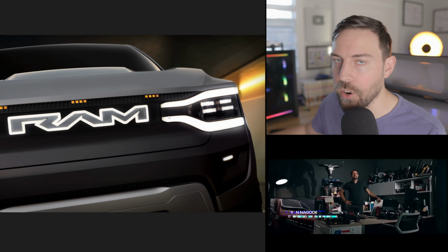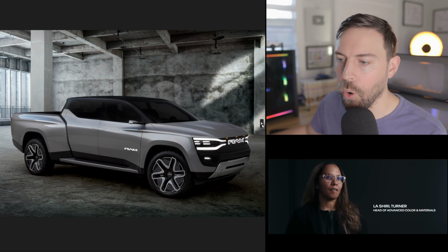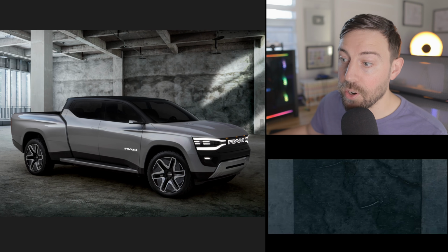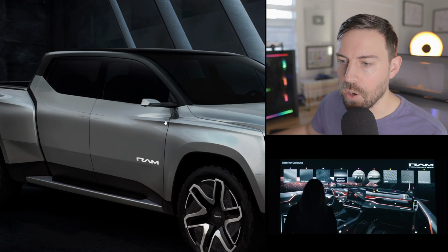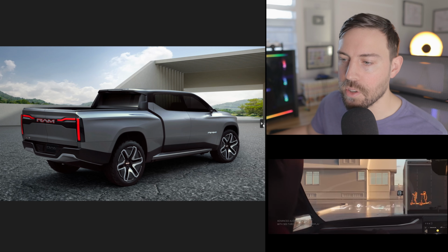We see this on the TRX, for example. You see it on the Raptor, or even Toyota's TRD Pro offerings. Massive wheels. I would assume these are 22-inch wheels. And I would love for there to be a little bit more of an off-roady version of this, but we'll see. Also, you have digital side mirrors. In 2024, laws have to change in America in order for any vehicle to have digital side mirrors.